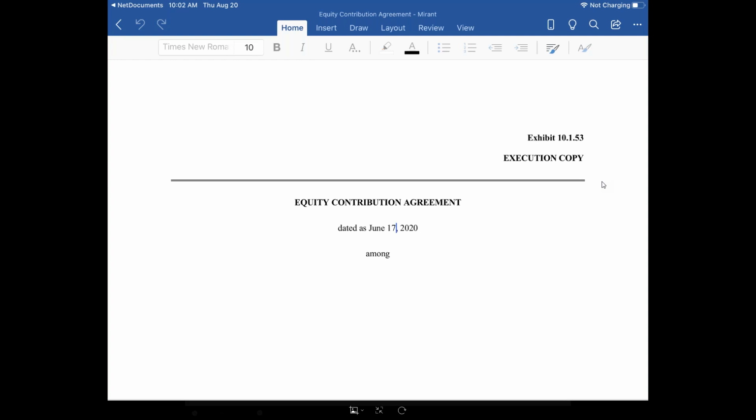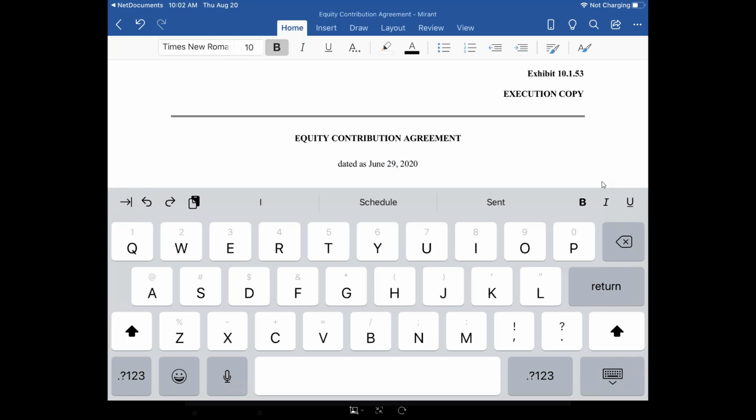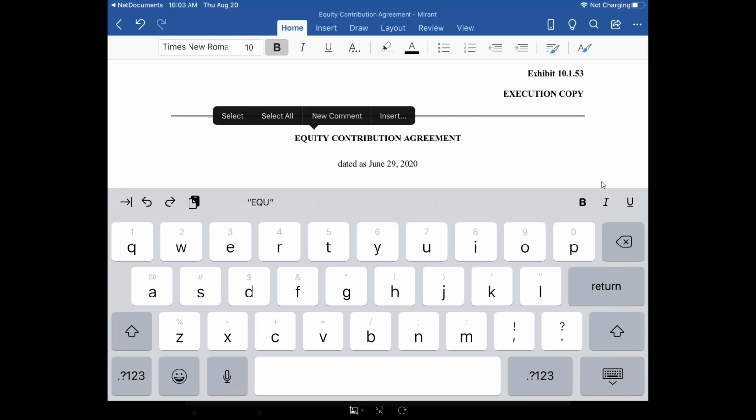Let me come in here and I'm going to go ahead and change that date. Instead of this being June 17th, I want this to be June 29th. So we'll go ahead and change that. And then let me just highlight some text here as well, just something that's visible for us.